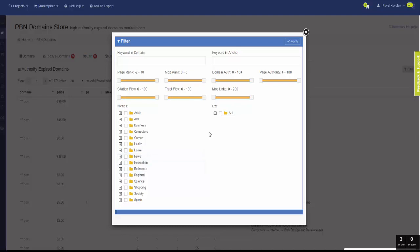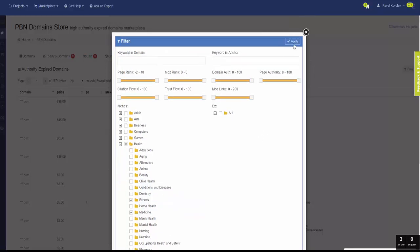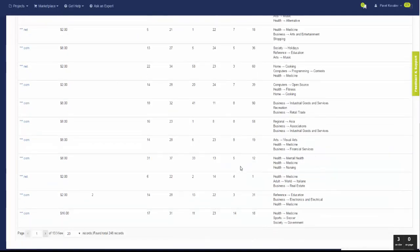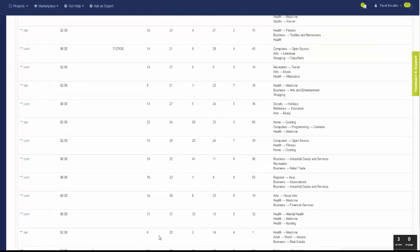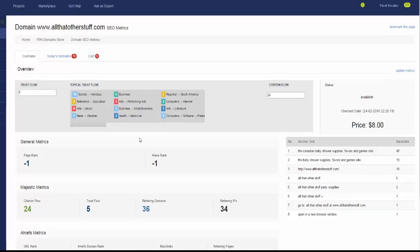Let's say, for example, if I'm looking for domains to build in the chiropractor niche, I most likely will go to health and either fitness or medicine, and you can see there are like 200-something domains available in the niche. Here's the problem. I check the fitness and medicine, and again I'm following the straight path. Now I click on the domains one after another, checking the anchor profile.